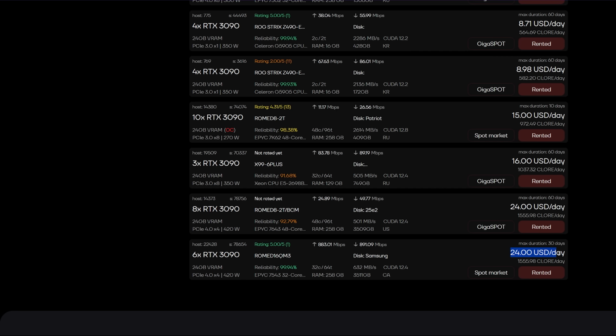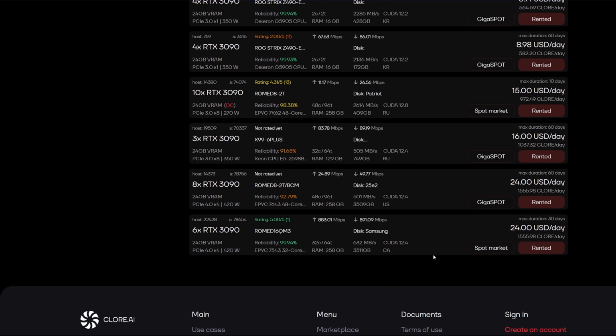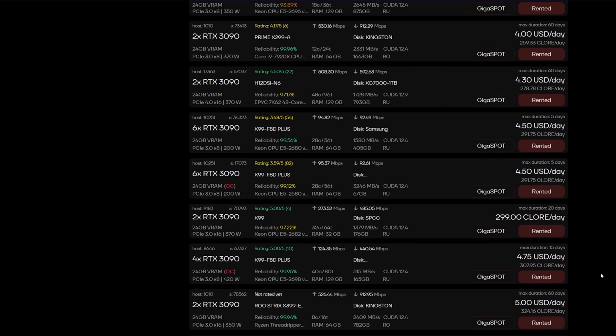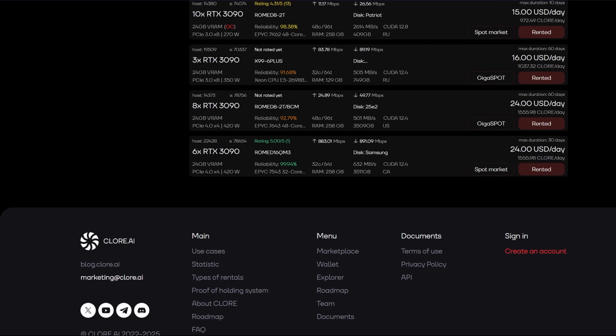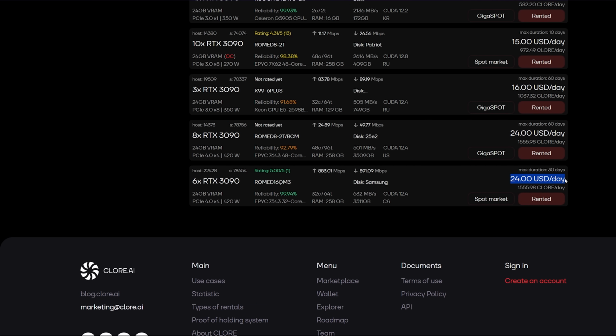It looks like I am the most expensive rented server currently. I'm showing all rented servers on 3090s, just for 3090s on Clore.ai, and there's actually a lot of 3090s rented. I'm quite surprised here. Some of these 3090s are rented at $3.85 USD for one. That's quite amazing. But I have 6 here that are rented at $24 USD a day for all 6. So I'm pretty much at like $4 a day per 3090 earning on Clore.ai's platform.